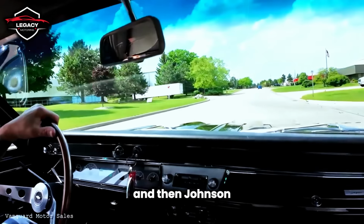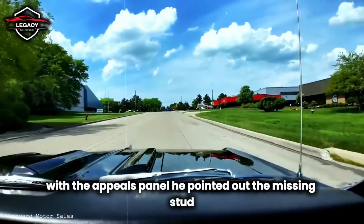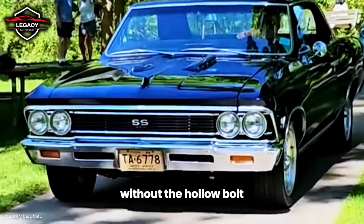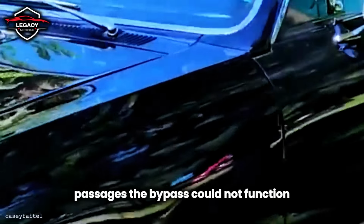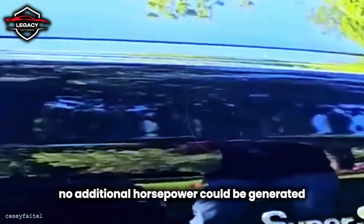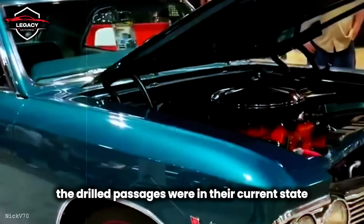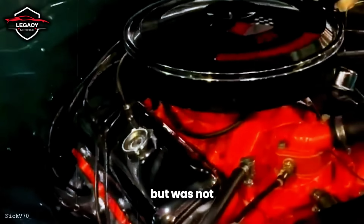And then Johnson made the argument that would prove most effective with the appeals panel. He pointed out the missing stud. The system was incomplete. Without the hollow bolt connecting the carburetor passages to the manifold passages, the bypass could not function. No air could flow. No additional horsepower could be generated. The drilled passages were, in their current state, nothing more than evidence of a past experiment that should have been cleaned up but was not.